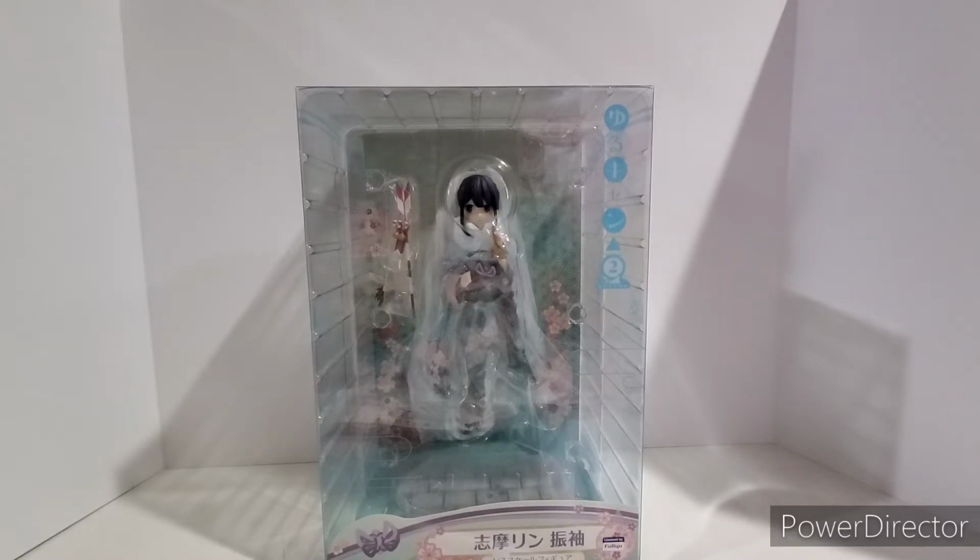And then in terms of their FNex line, which I assume is their more premium line, because a lot of them do seem very expensive, as well as very pretty. But I kind of want to see how the quality stacks up compared to other companies such as Alter, Good Smile, or I guess Aquamarine's not around anymore, but basically just Alter and Good Smile and Kotobukiya and whatnot. Let's see where they gauge from there.